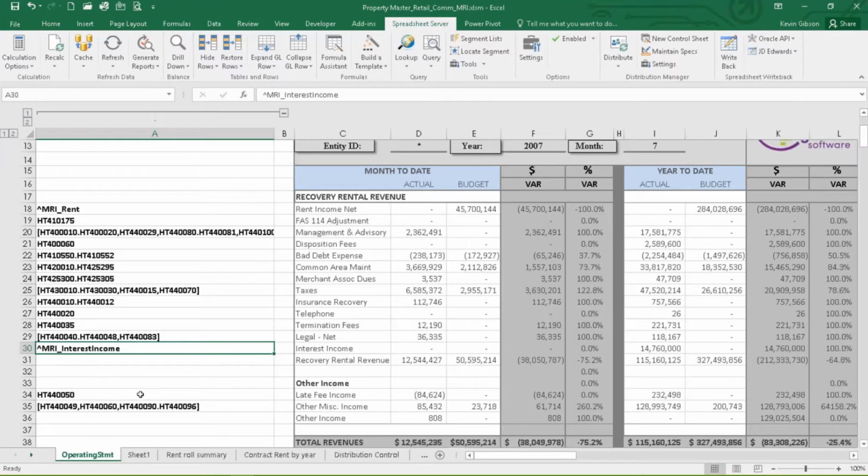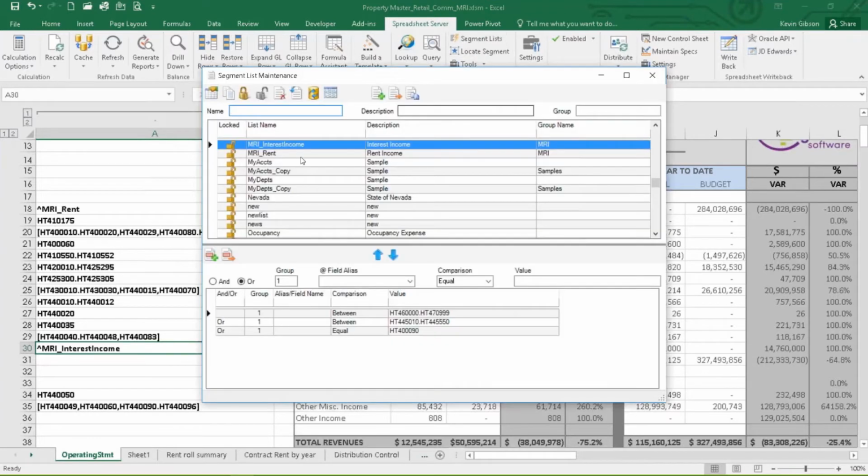Here, notice it doesn't even use an account number. This structure here is a hierarchy, as we call it, maybe even a segment list to be more specific. But a segment list will allow me to define groupings, as noted here on the bottom, so we can standardize your definitions. So if users get confused on what is in interest income, they can just insert a description into the spreadsheet instead of trying to figure out what account numbers apply, therefore automating.